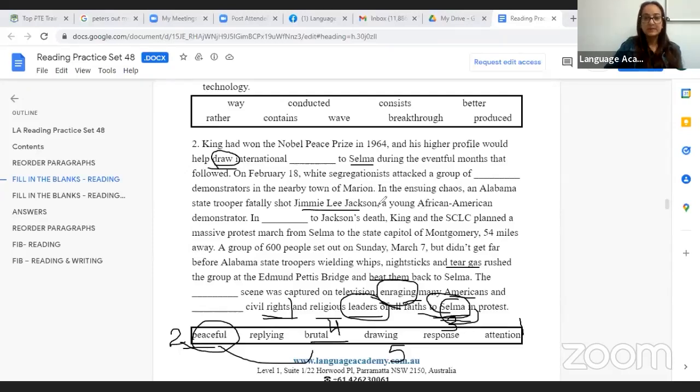And they attacked those people, and as a response. It's called in response to something, means as your reaction to what happened. So in response to the death of this person, they planned a protest. So this was brutal because people were being attacked, they were using tear gas. So the brutal scene was captured on television. And then they used the ing form of the verb, enraging Americans and drawing leaders to Selma. So pushing leaders to Selma, or attracting leaders to Selma. That is the meaning of drawing here, because we cannot say replying people to Selma. That doesn't make sense. Right? Any doubts, anybody? Any questions?